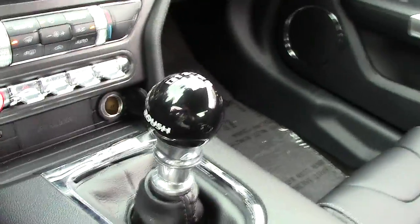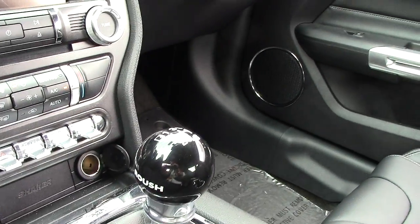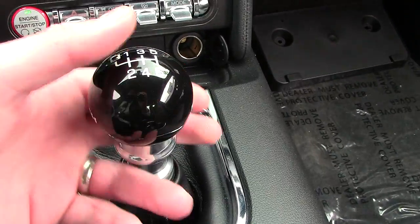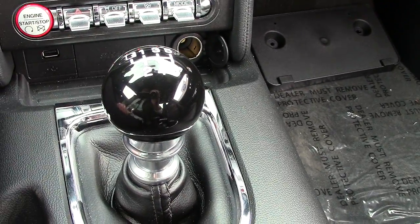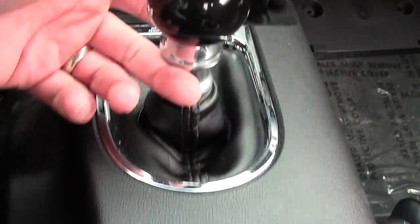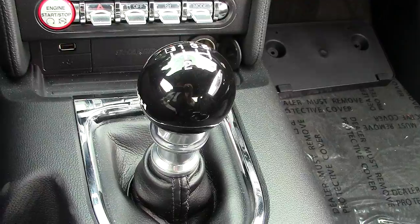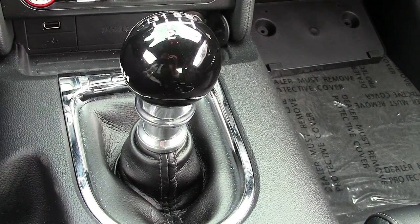Then of course Roush upfits the shifter, which they do a really good job making it a nice retro feel without, you know, taking away from that modern shift that you have in these new Mustangs.